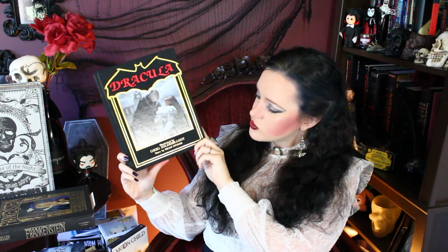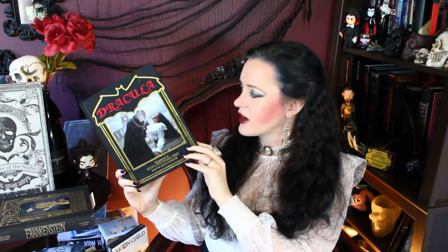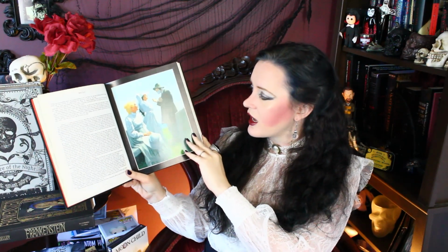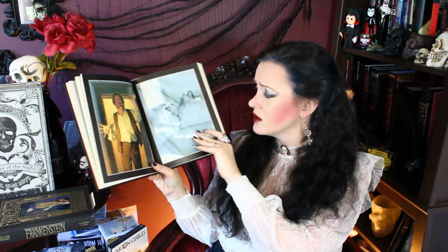This is Dracula as illustrated by Greg Hildebrandt, which I'm so excited about because I have the Greg Hildebrandt illustrated version of Phantom of the Opera, which is one of my favorite copies of Phantom of the Opera. And this has his same gorgeous kind of illustrations. Just look at him. Look at the work he does.